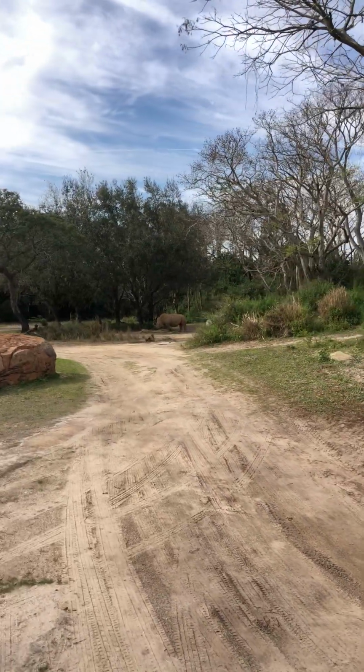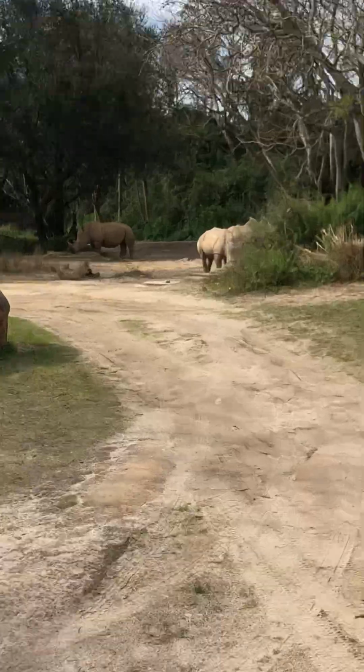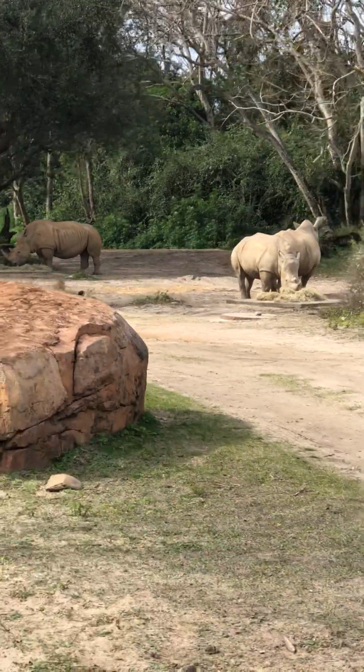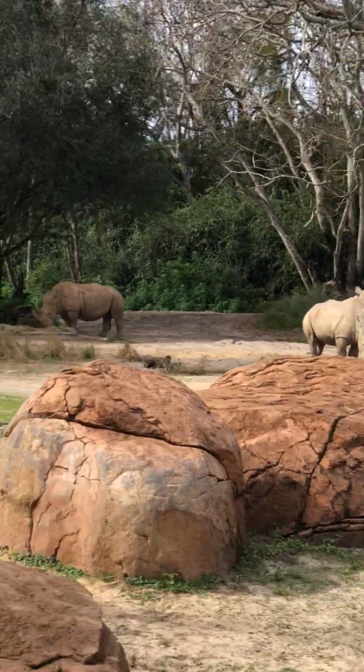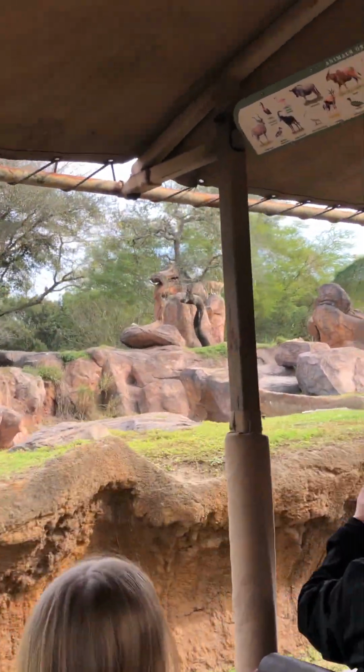You can see the rest of the crash of rhinos over here on our right side. There's a 2-year-old, the one closest to us. He's just about 2, so you can see just how big they grow. They grow so fast. The 2-year-old is just about the size of Mom now. And then on our left, look at the tippy top of the rock there. There is a lion all the way at the top.